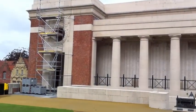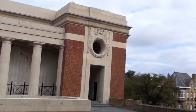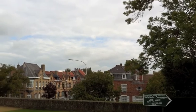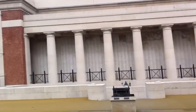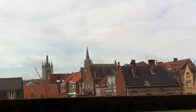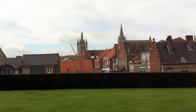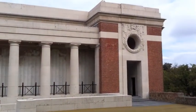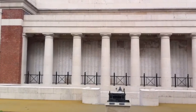Okay, this is the top of the Menin Gate, so I'm effectively stood on the old town wall ramparts. That's looking out of the town that way. It's not a very good day for filming, I'm afraid, and just down there, 150, 200 yards, is the centre of the town. And the gate itself replaced an earlier town gate.